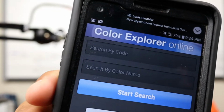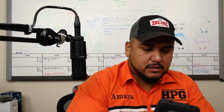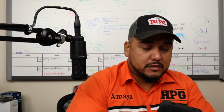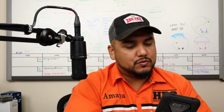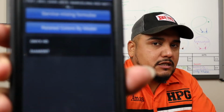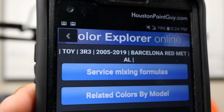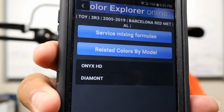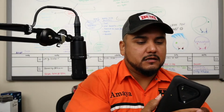You punch in your code, 3R3. Now if you're a painter, you know what kind of vehicle that's for. And it's a pop quiz. Let's see if y'all get it right. 3, 2, 1. It's for Toyota. Barcelona red metallic. So I click on that, right? 2000, between 2005 and 2019. Now you will have your different variances, but you see where it says Onyx HD, Diamond. You're gonna click on Diamond because that's the solvent base.